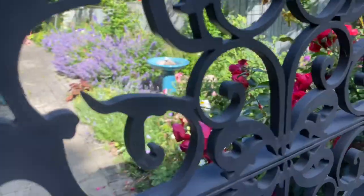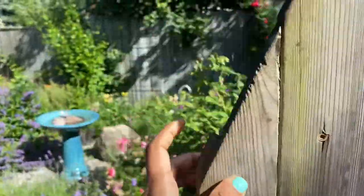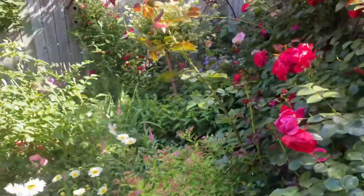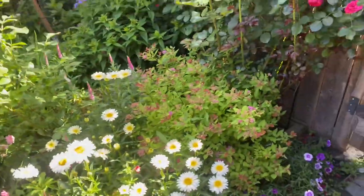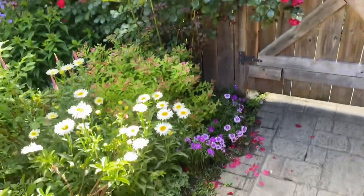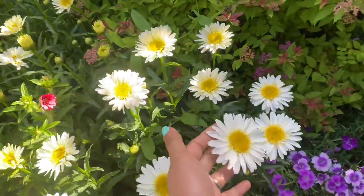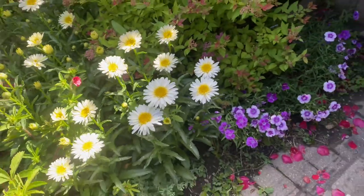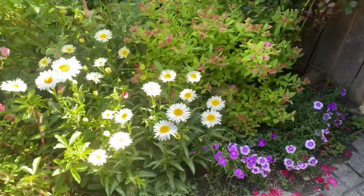I just want to give you a quick rundown of what's happening in the side yard garden, and then I'll do another video with my backyard, what's happening in the backyard. So side yard garden, as you can see, Florentina is still blooming really nicely. Do have daisies that are starting to open. I think everywhere in the garden the daisies are looking good. There's dianthus that's opening up here as well.